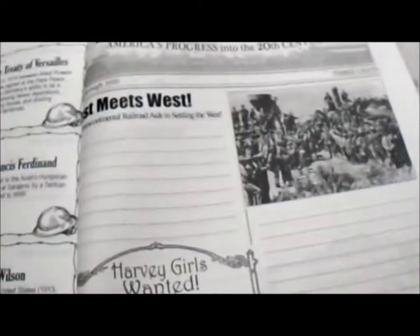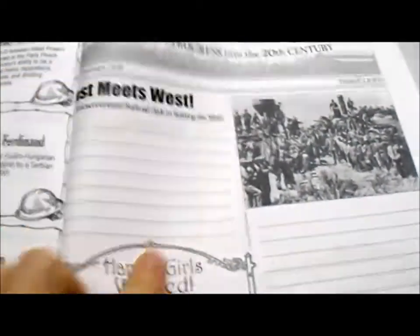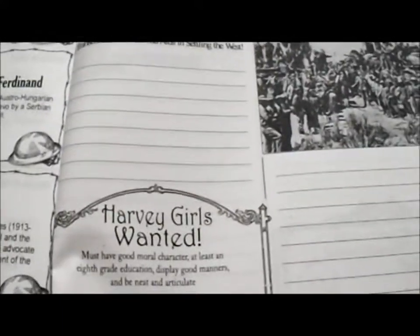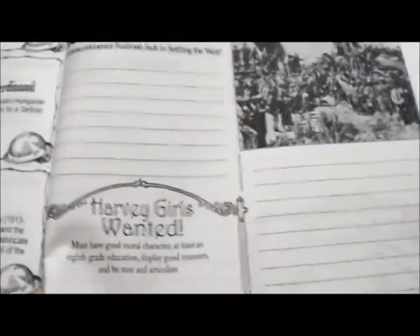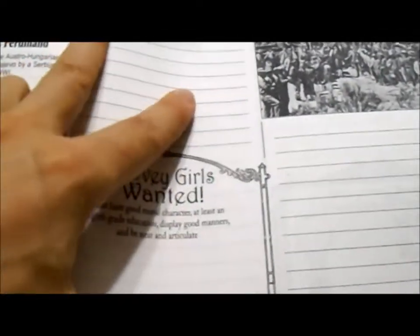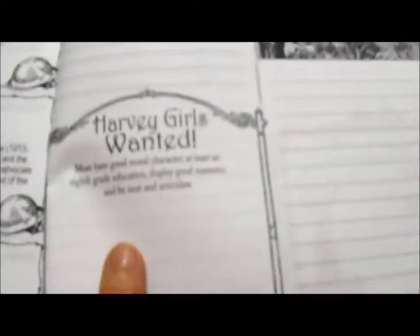And my older son is responsible for writing the newspaper. Each one of these time travelers comes with its own newspaper, and this time we're working on the Industrial Times. After each class, each of the 25 classes, or probably the 24 since the 25th is a party, it will tell you which newspaper articles that you need to write based on what you've been studying. So after the first unit, we're going to be writing East Meets West about the Continental Railroad, and then drawing an advertisement about the Harvey Girls that are wanted.